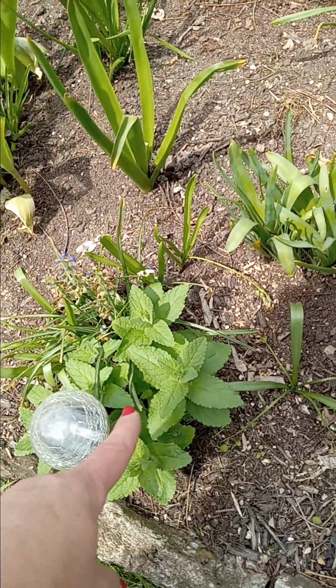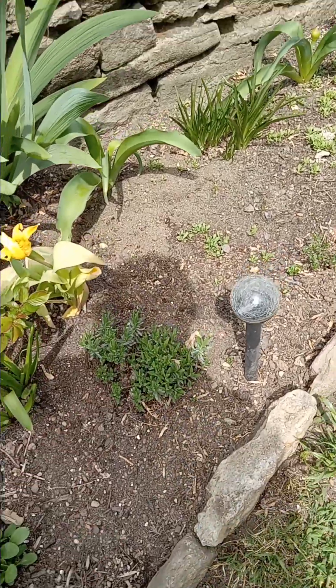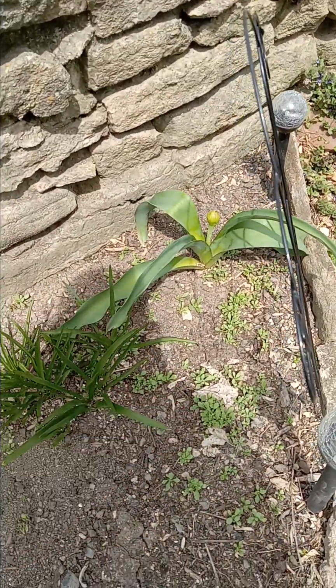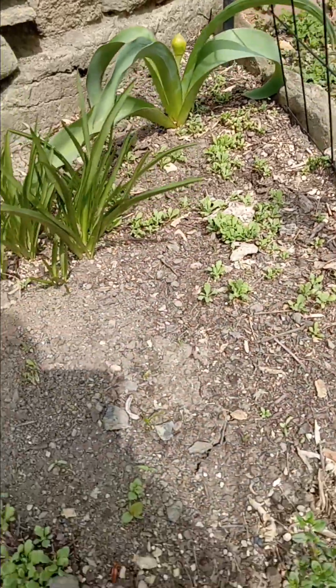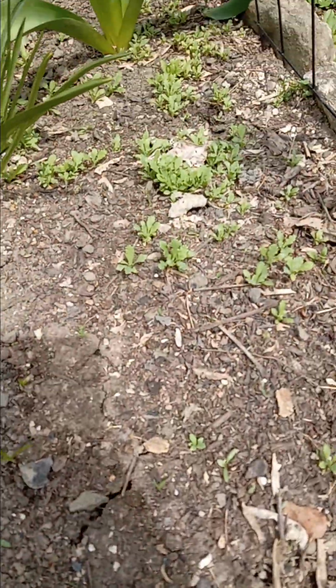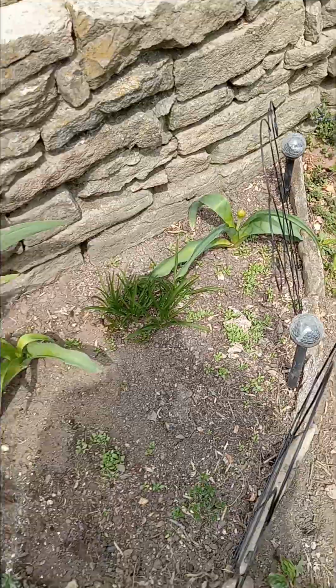Here we have Nepeta. We have some tick seed. We have a lavender. There are just things everywhere popping up. Here's another one of those giant allium bulbs. And I have tons and tons and tons of poppy seeds. That's why these little things are here, to keep little Miss Poppy out of my poppies.